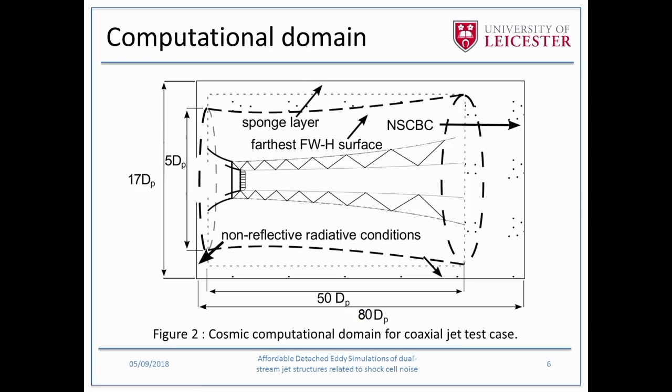The computational domain is shown in here. For the purpose of representing the computational domain in this slide, I have selected to change a little bit the aspect ratio. So your axial distance in the actual simulation is much longer. It covers 50 primary jet diameters in the streamwise dimension, so you have a longer aspect ratio with respect to what you see over there. By the end of the 50 jet diameters, all the shock cells have died out.